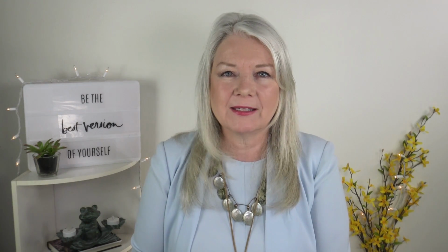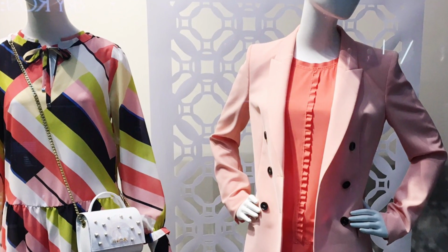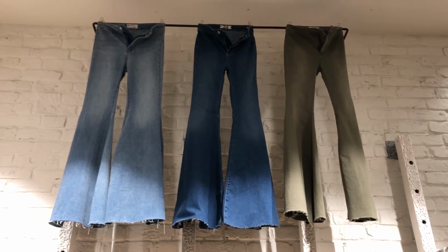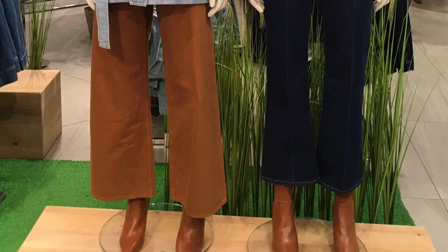I do know for this spring and summer, they were still showing the pastel colors, which is great because for my coloring, I really like the pastel colors. But they were also showing a lot of orange and a lot of yellow, that sort of thing. I don't know about you, but I just haven't been able to carry off an orange or a yellow. I also saw a lot of bell bottoms being featured, both in the long versions and also this kind of funky short ankle length, which I'm not too sure about.